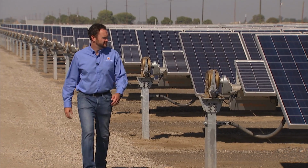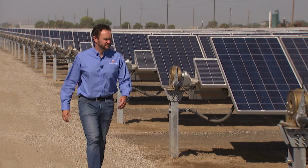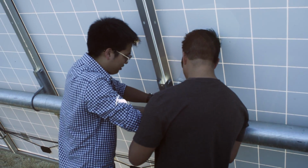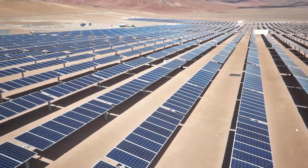The team has a tremendous amount of solar experience, and it really starts to show through in some of the innovative designs and approaches that save the client money on their system. We've reimagined the tracker to advance the power plant of the future and make it practical today.